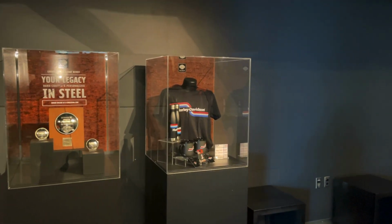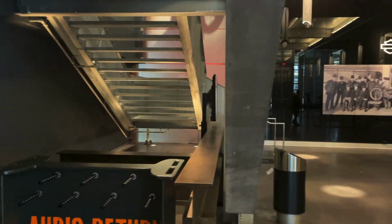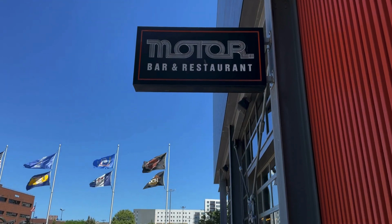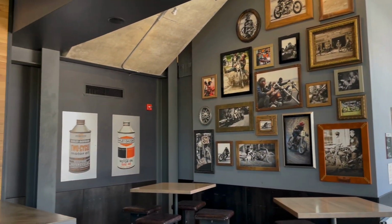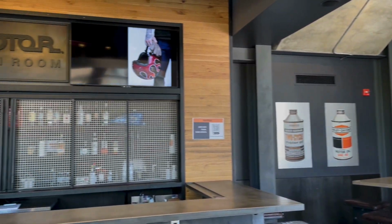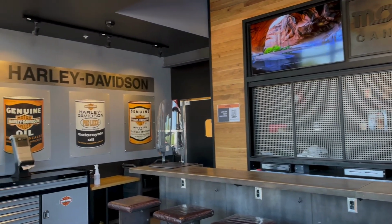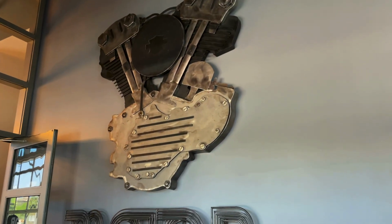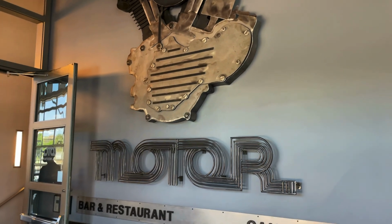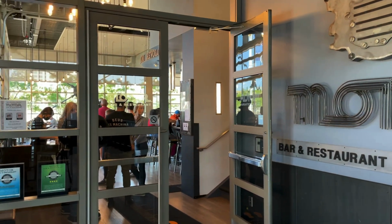So here we will actually exit the museum and head down to the Motor restaurant that is across the complex. So this is called Motor Bar and Restaurant in here. This is the bar area that is close to the entryway to the restaurant. Normally you can get a drink in here, but it was actually closed. But you can just sit up there and talk to different bikers while you are waiting for your table. And in here is the big logo for the restaurant called the Motor, which was a perfect name, I think.